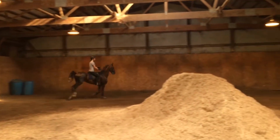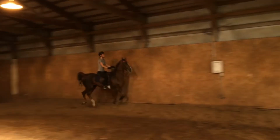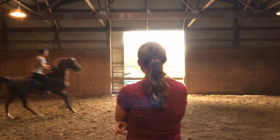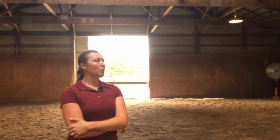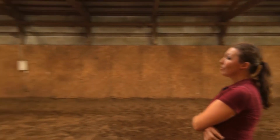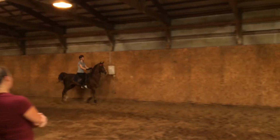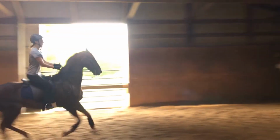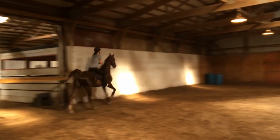Good. Now, we obviously don't encourage that in the shows, and we'll keep working on that in all our lessons. So let's use a little bit more outside rein to encourage him to bend his head so that it's straight. We don't want him tipped to the wall too much. He was gated at one point, so sometimes you do need to use your outside rein a little more. Now encourage him. Use your outside leg to push him on. A little more curb. I know we were talking about less curb earlier, but now you need a little bit more, especially on your right rein. There you go.